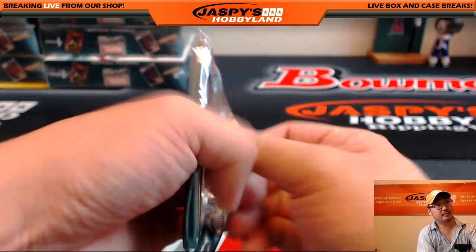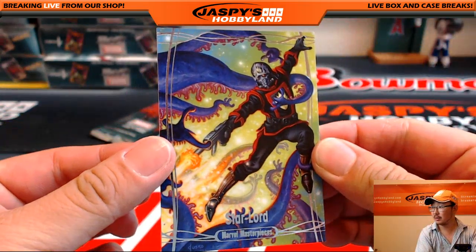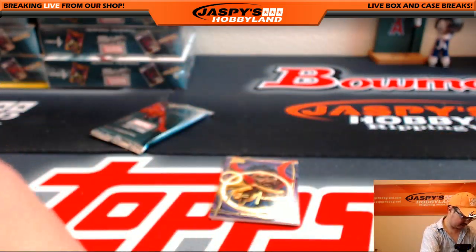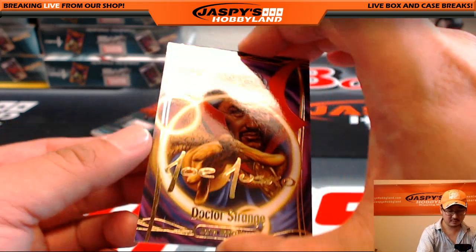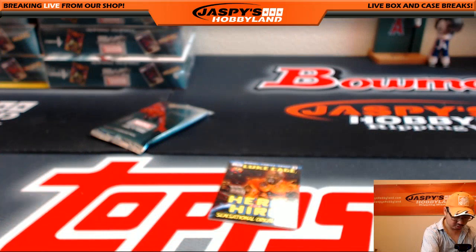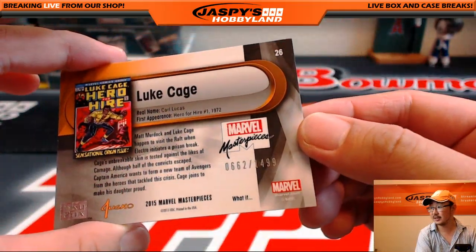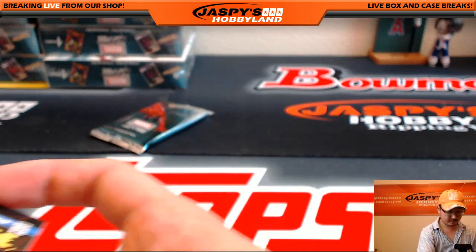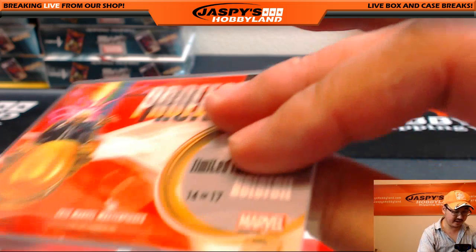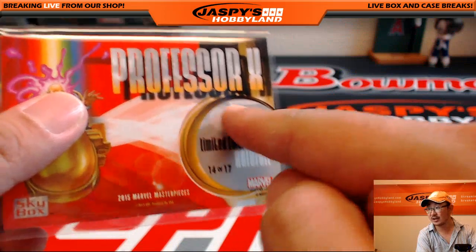Pack 10. Star-Lord. There he is. 725 out of 1499. They call me Star-Lord. People are strange. Doctor Strange, Gold Foil Signature Series. When you're a stranger. It's a Sensational Origin issue. Luke Cage, 662 out of 1499. Right, it's card 14 of 17 on that Professor X Rays fan. But they also have serial numbers. That's just how many are in that set. There's 17 cards in the set. But within each set, they'll actually have some serial numbers there too.